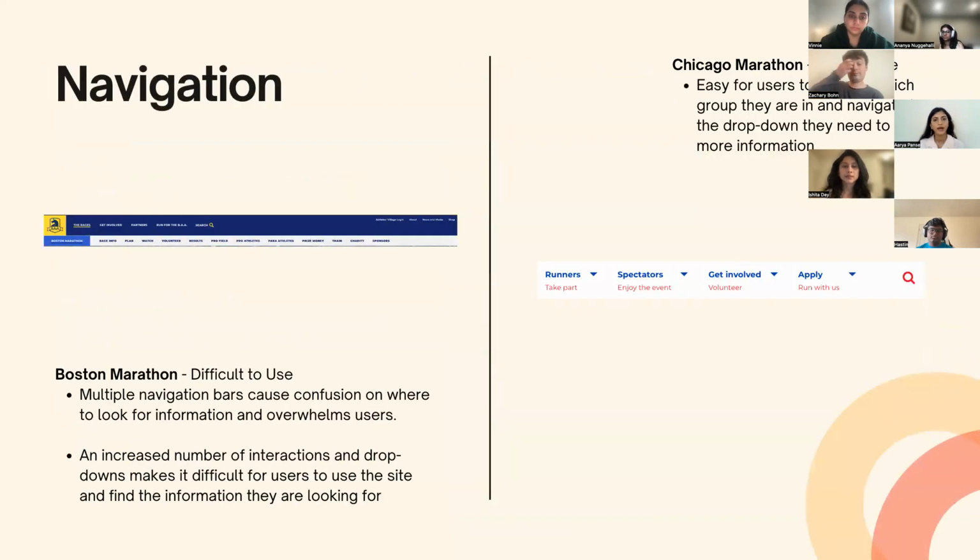And with navigation, as we said, Anna and Vinci did a teardown, and we found that the Boston Marathon site is just difficult to use navigation-wise. Because so many options are provided, it creates confusion on where to look for information, and it overwhelms users. An increased number of interactions and drop-downs makes it difficult for users to find the information that they are looking for.